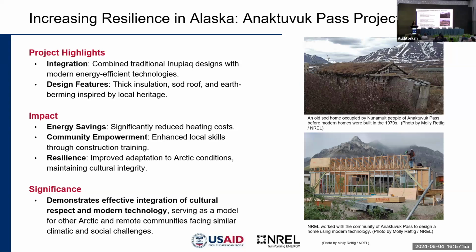It's enhancing local skills through construction training, as well as preserving some of the traditional elements from their culture. And then in terms of resilience, we're improving our adaptation to Arctic conditions while maintaining that cultural integrity. So at the end of the day, we think this is a really good demonstration of how you can effectively integrate modern technologies as well as being respectful of cultural components.